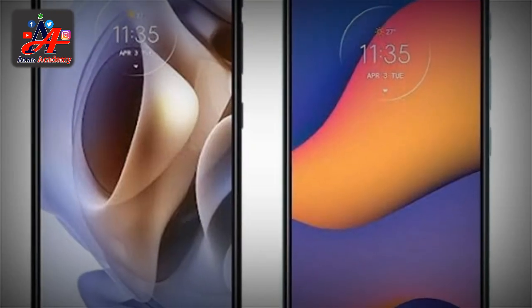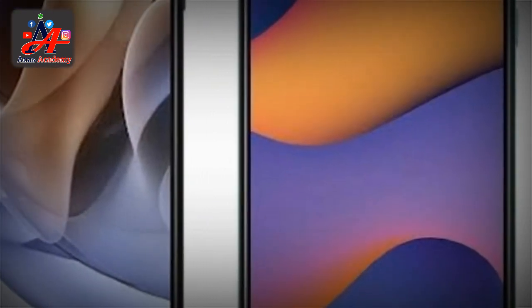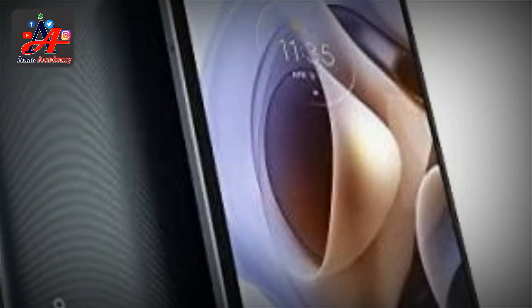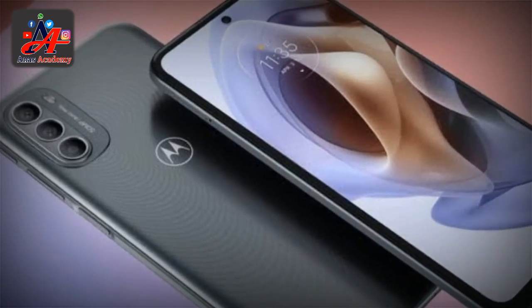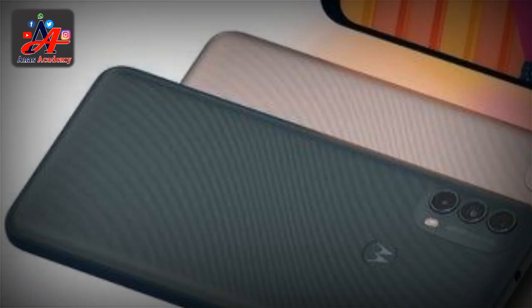Display and camera. Lenovo K14 gets a 6.5 inches IPS LCD featuring a 1600 by 720 screen resolution, 270 ppi pixel density, and a 20:9 aspect ratio. The bezel-less front screen of the particular smartphone gets a water drop notch at the top.